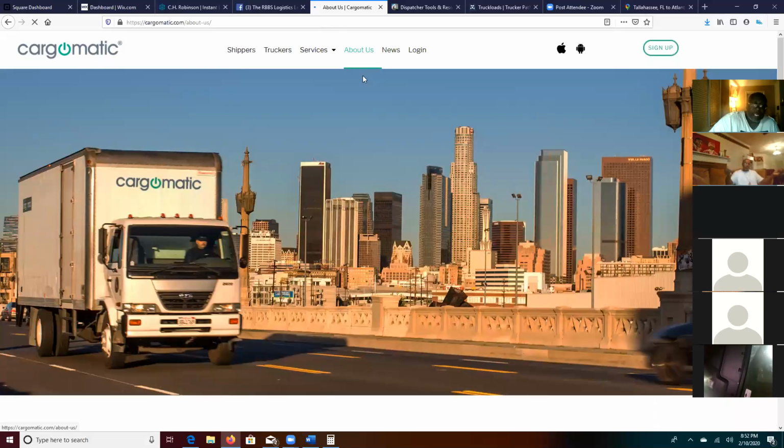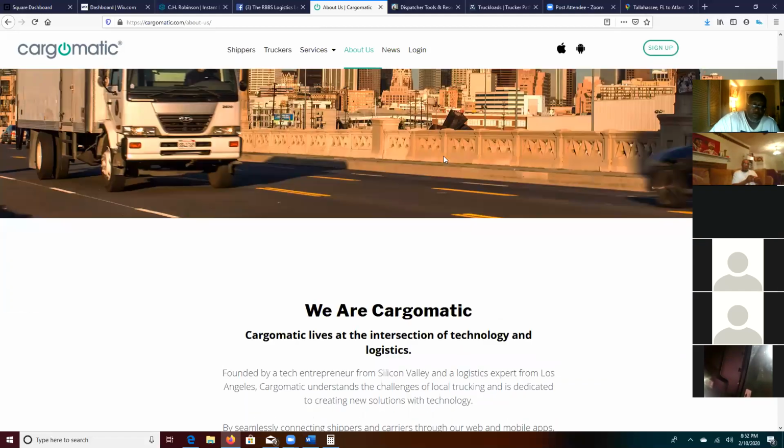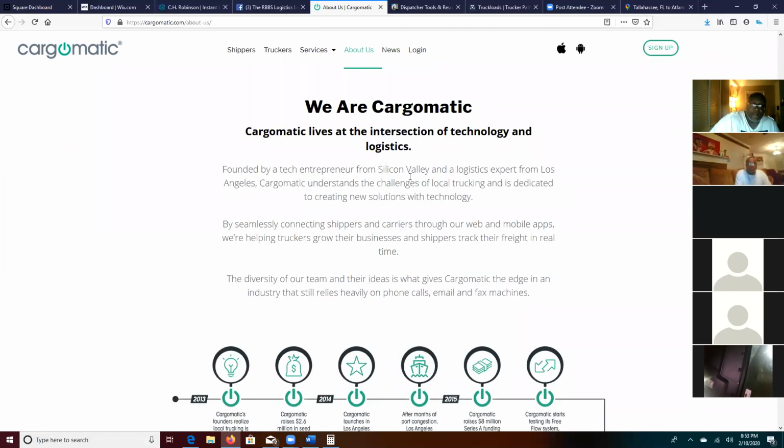Okay, let's see what they do. And they do all types of shipments across the board. We are Cargomatic. Cargomatic lives at the intersection of technology and logistics, founded by a tech entrepreneur. Now, that makes sense. Founded by a tech entrepreneur from Silicon Valley and a logistics expert from Los Angeles. That's a good team. Kind of like myself and Mr. Khalid Hodge. He's the tech guy. I'm the logistics guy.